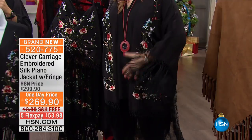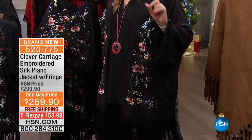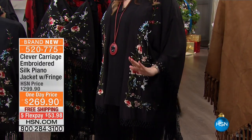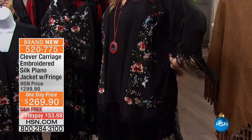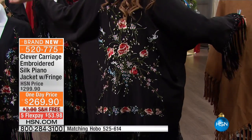Fringe around the sleeve, fringe around the bottom. There's no buttons or clips. By the way, the sizes are super easy. Extra small, small, and they're decent size. I'm wearing the medium large. Honestly, there's a lot of room, but it's so flattering.